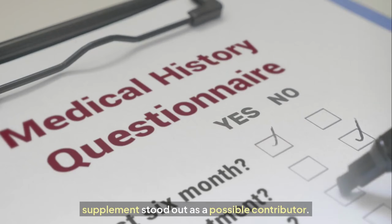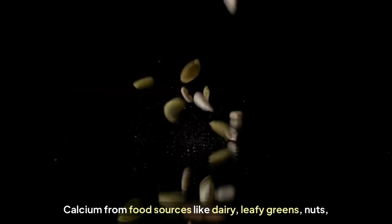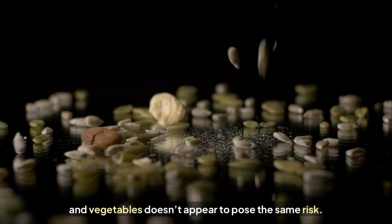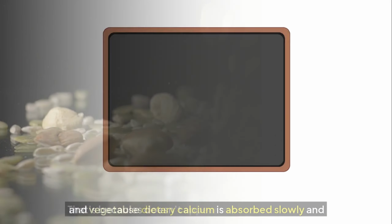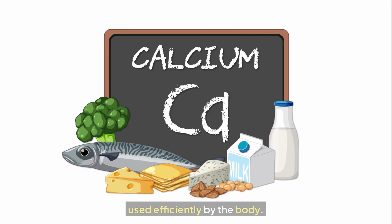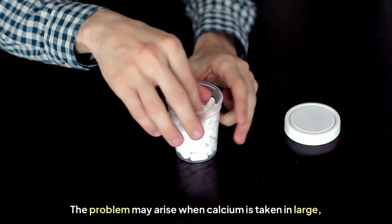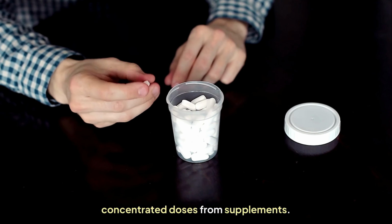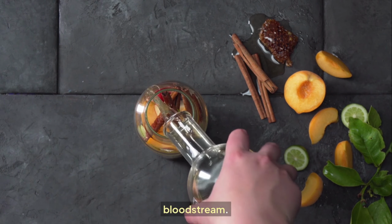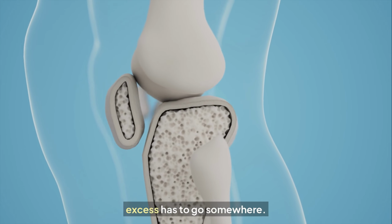The concern isn't calcium itself. Calcium from food sources like dairy, leafy greens, nuts, and vegetables doesn't appear to pose the same risk. That's because dietary calcium is absorbed slowly and used efficiently by the body. The problem may arise when calcium is taken in large concentrated doses from supplements. A pill can cause a sudden spike of calcium in the bloodstream. Your bones can only absorb so much at once, and the excess has to go somewhere.